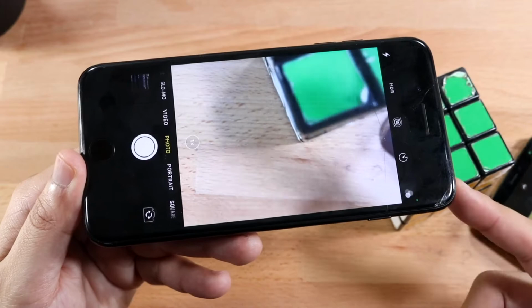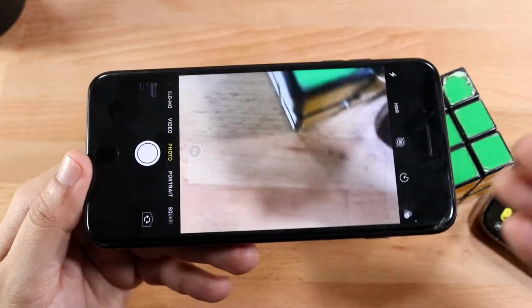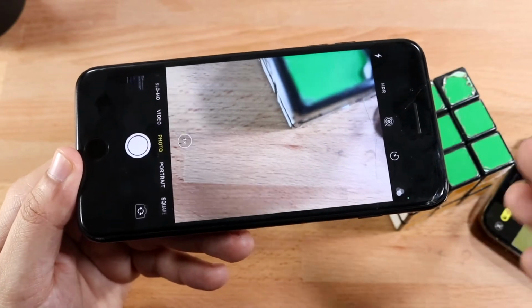I wish this phone had a better front camera. I used this phone for several months and I enjoyed it, but I really did wish this thing had a front-facing camera that was better than the one it was equipped with. But back in 2016, this camera and this phone was pretty good. This was the first phone from Apple to bring a dual camera setup.